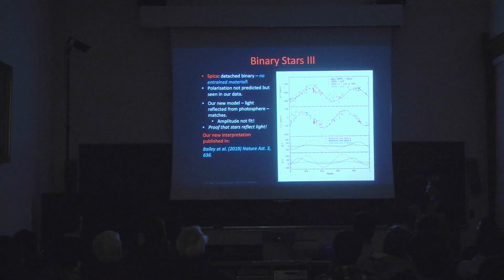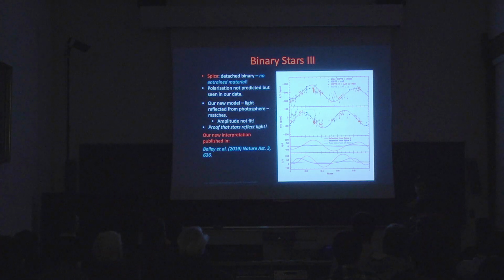So here is data from the binary star system of Spica. And Spica is interesting in this respect because there is no entrained gas. Spica is only 100 parsecs away. It's Alpha Virginis, so it's a very bright star that is very well studied. We know there's no gas from lots of measurements from other techniques. And yet, here's the same shape of the curve.